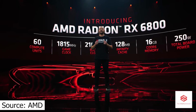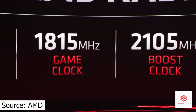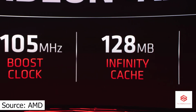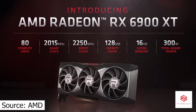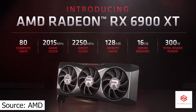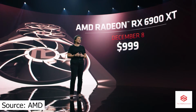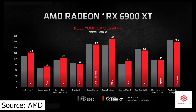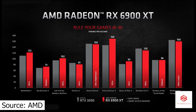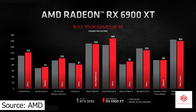So it's more powerful than the 3070 in pure performance terms, at $580, $80 more than the 3070. Then Lisa Su drops the RX 6900 XT. Similar performance to the RTX 3090 for $1,000. Yep, $500 less than the 3090. Best part, the only difference in the spec is the number of compute units. Pretty much tells you how powerful their 7 nanometer architecture is.